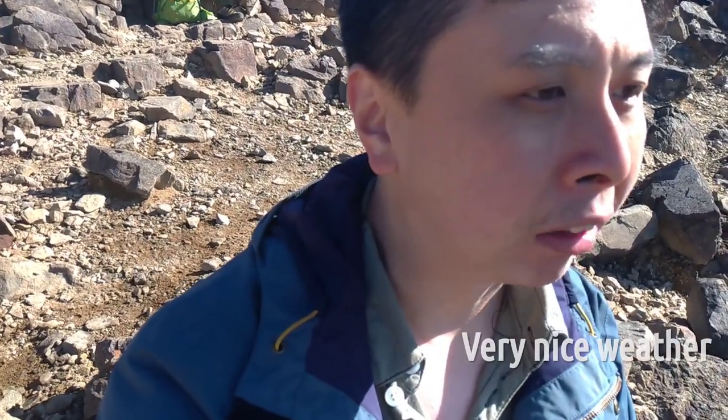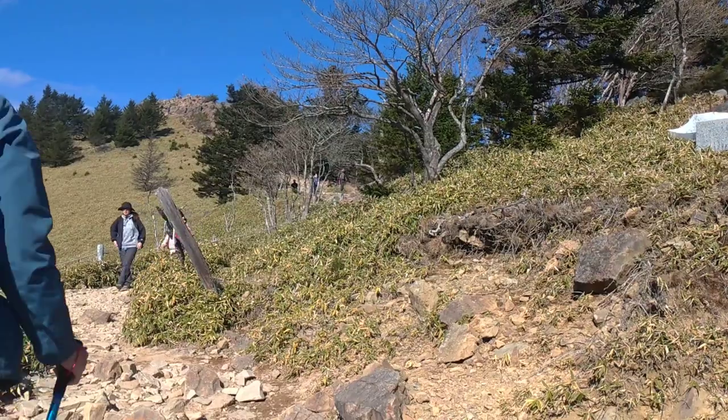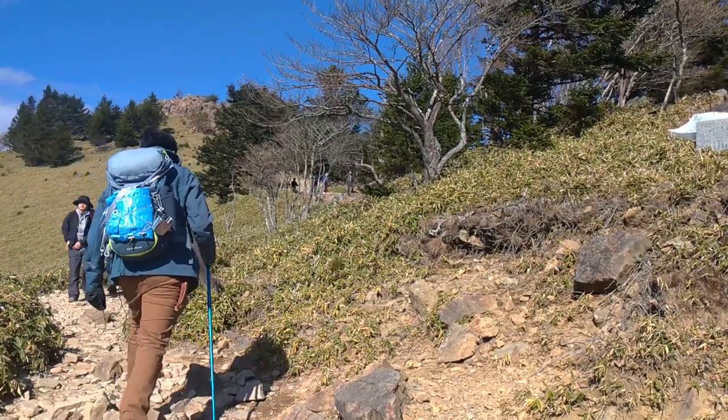The last time I was here, the conditions were not so pleasant. The wind was so strong. Today is sunny and breezy. Very, very nice weather. Then I was off to the ridges.